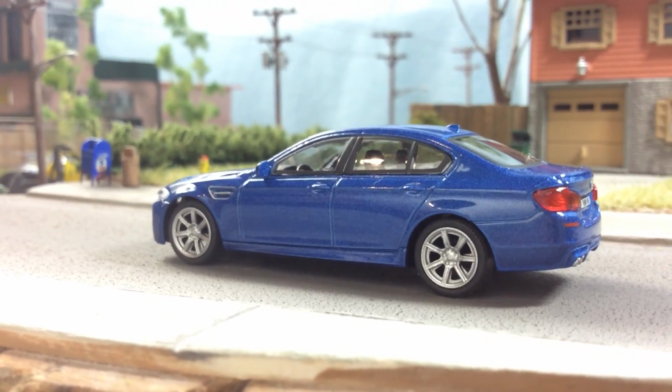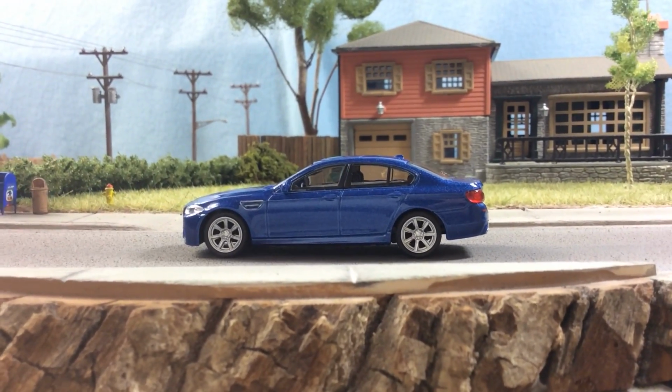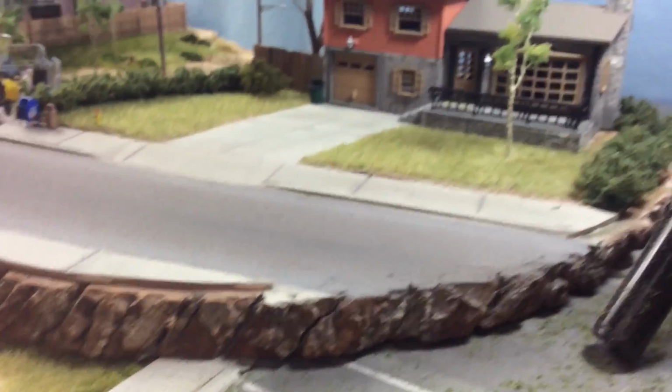That would be cool, but check out the detail on this. Just a really nice car. Very legit. Very, very legit. I'm bummed out that these aren't mine.